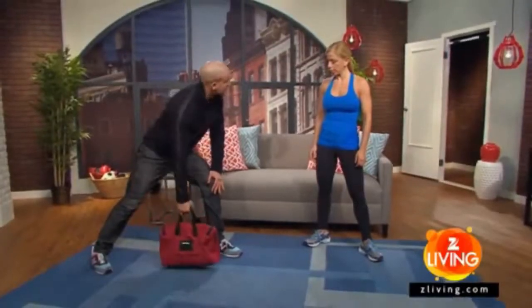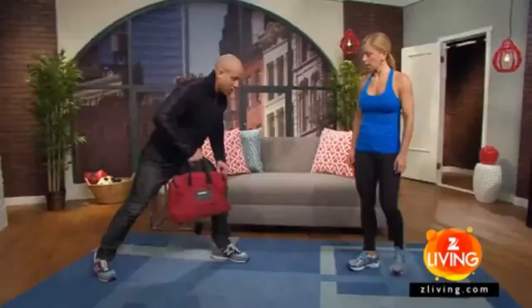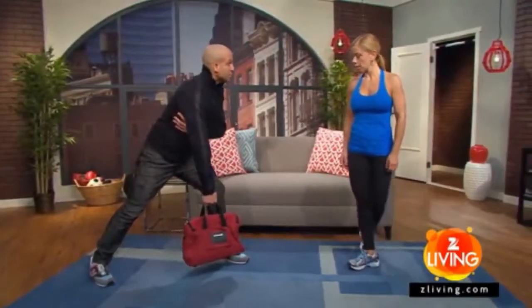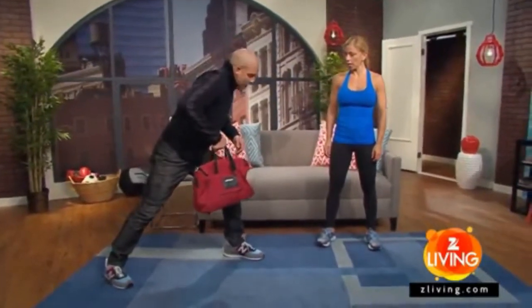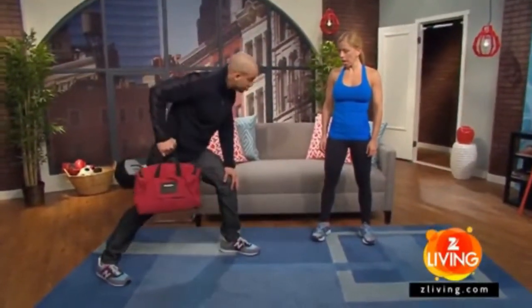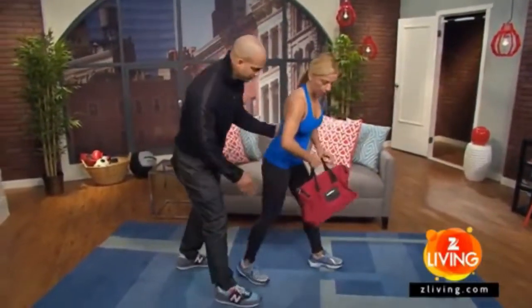Now, a big mistake that a lot of people make with the row is they do this. They kind of shrug the weight up. We're completely eliminating the muscle that we're trying to work when we kind of get choked up like this, okay? What we want to do is pull back towards the hip. So why don't you go ahead and set up for me, okay?